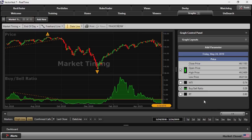Now, all I'm looking at on this graph is just the buy to sell ratio, not our other indicators like the MTI or RT right now. This is where we get our warning sign. What did I say? We look for divergences in price action and the buy to sell ratio. Notice how the price action, let's go draw a freehand line, price action is moving up here, whereas the buy to sell ratio is doing what? We're hitting higher highs on price, but we're hitting lower highs on the buy to sell ratio. And what's going on in the market right now? From this perspective, we're actually getting to a point where the market is moving lower.